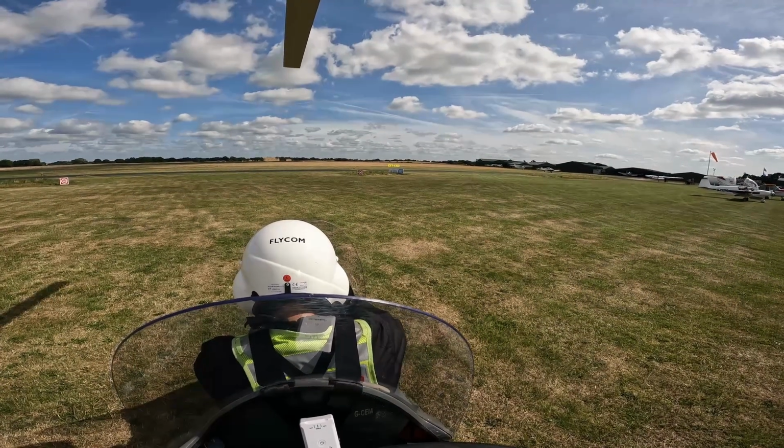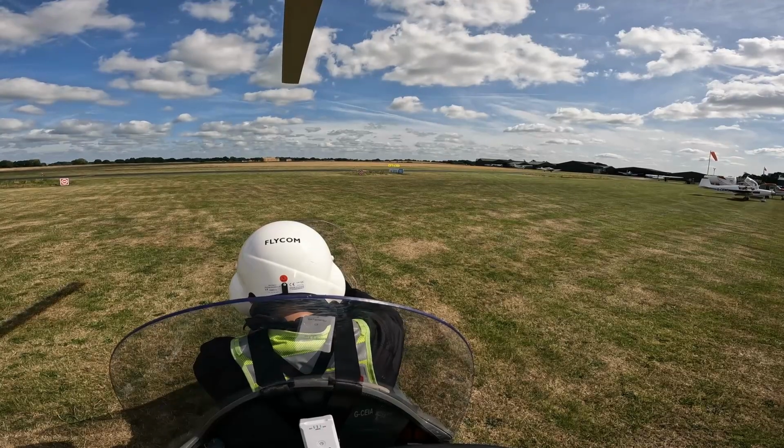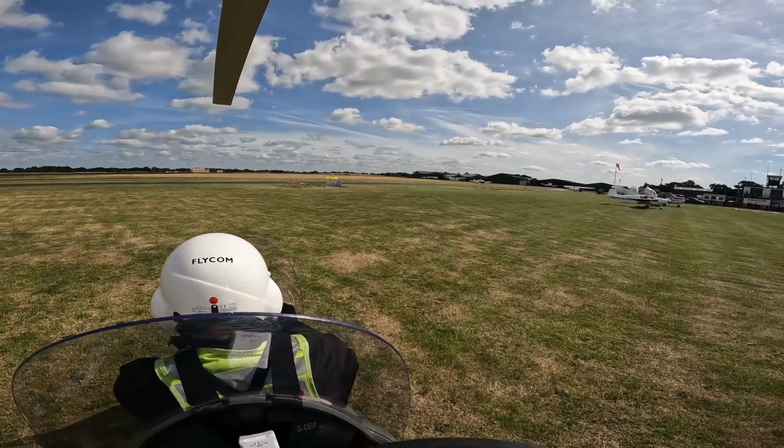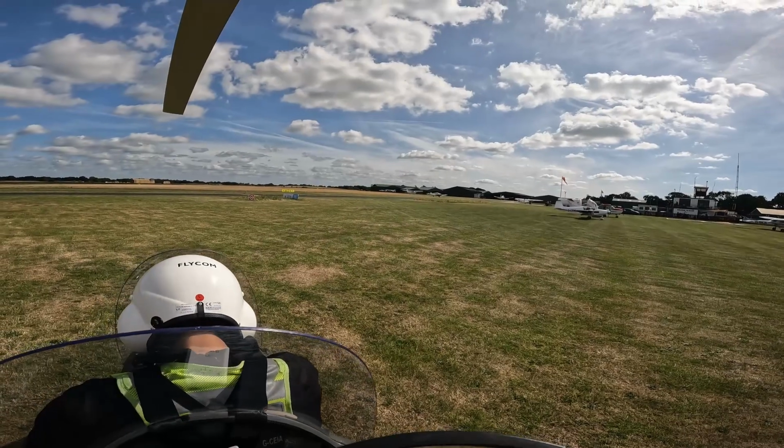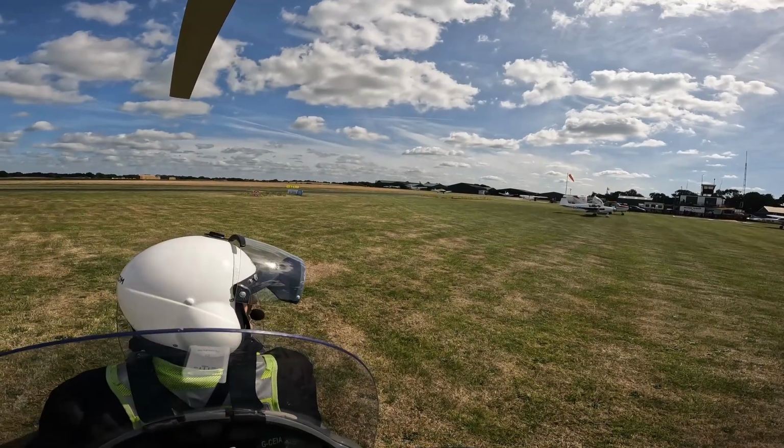So we just parked on the grass parking doing some warm-up checks before we continue our taxi. However, we're going to taxi past an iconic aircraft that I want to share some information with you in advance of us taxiing past it.